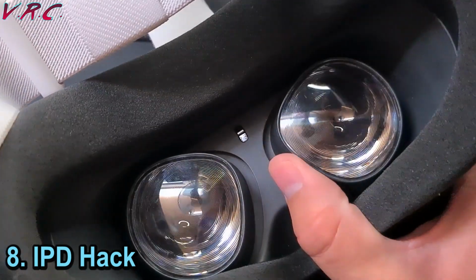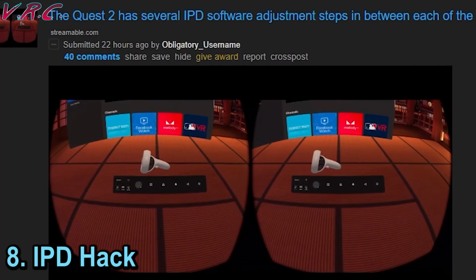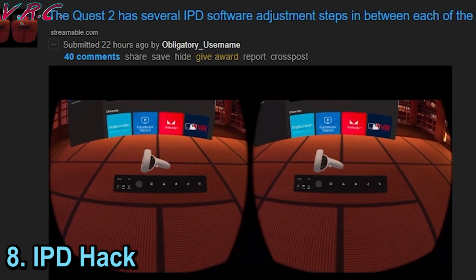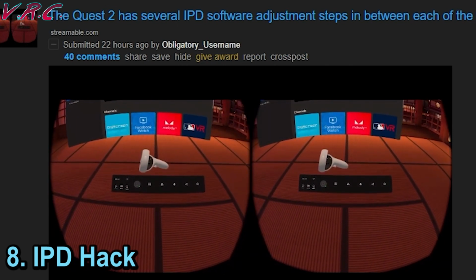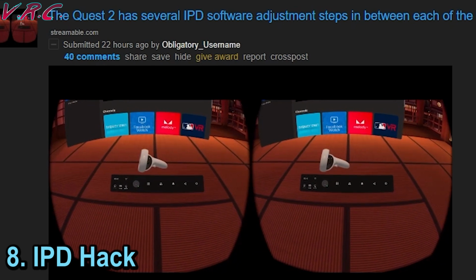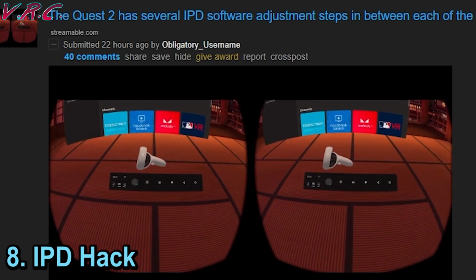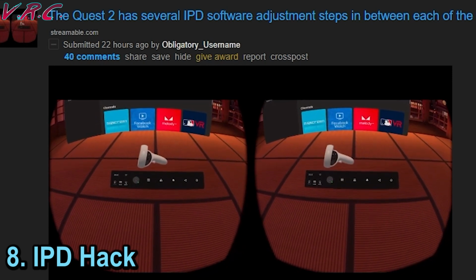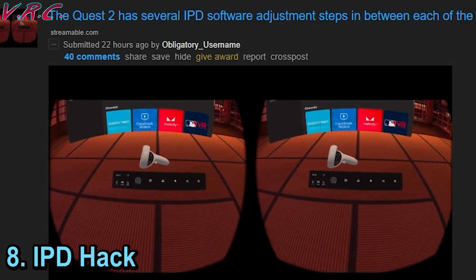But by moving the lenses in between positions 1 and 2 and in between positions 2 and 3, you can get to the middle settings, and it seems that although the measurements aren't given inside the headset, the image on the LCD panel does shift appropriately. Just beware that it's not an official supported feature, and long term no one really knows how it might affect your Quest mechanically, so use that one at your own risk.